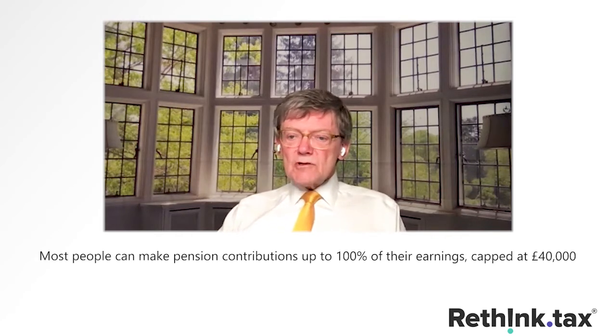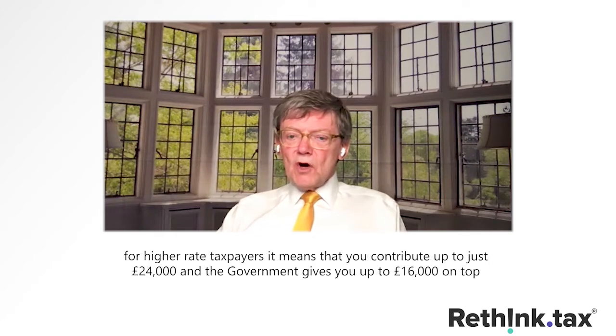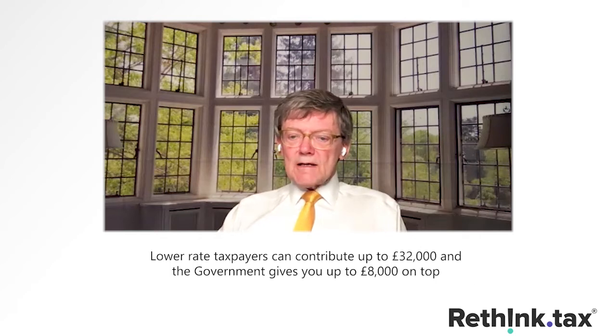Most people can make pension contributions up to 100% of their earnings, capped at £40,000. For higher rate taxpayers, it means that you contribute up to just £24,000 and the government gives you up to £16,000 on top. Lower rate taxpayers can contribute up to £32,000 and the government gives you up to £8,000 on top.